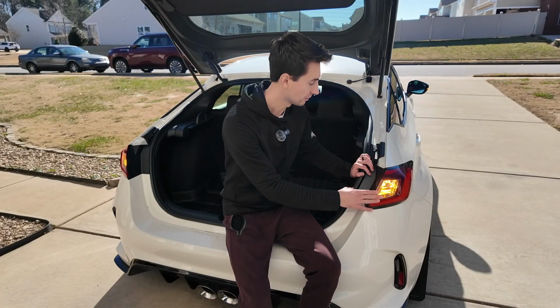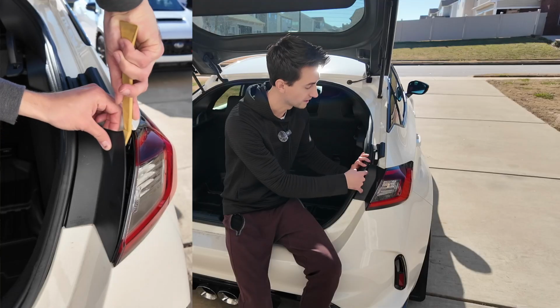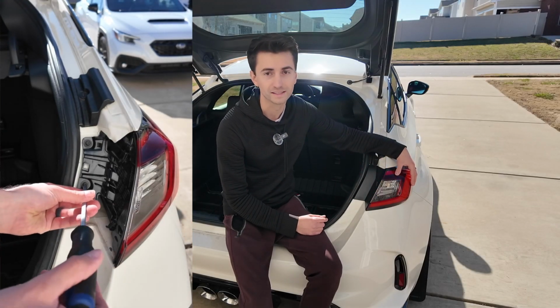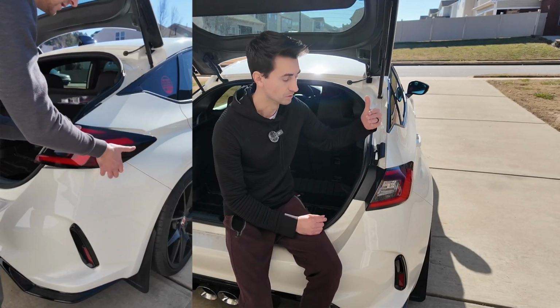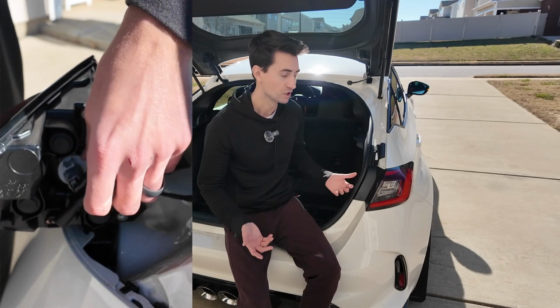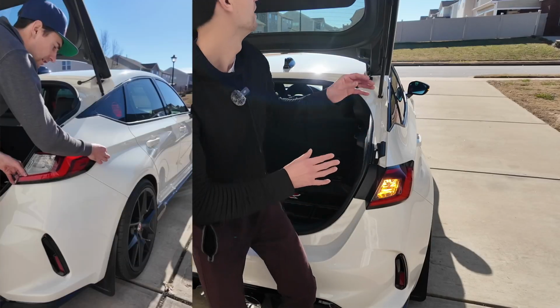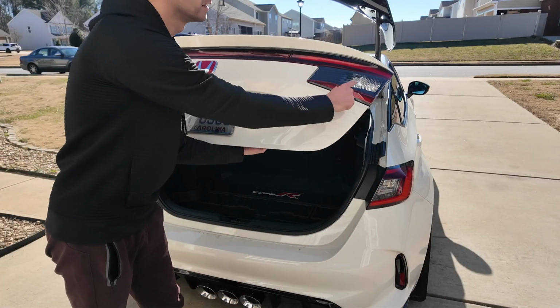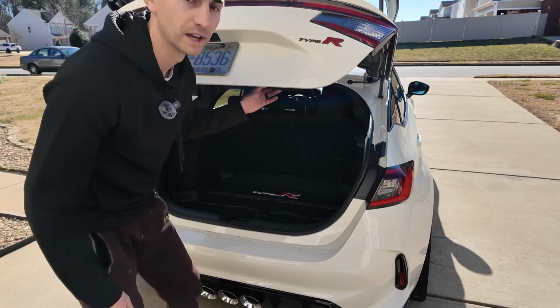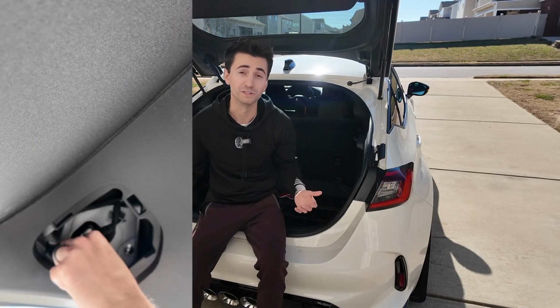But anyways, for the install for this, you're gonna simply pop off this plastic piece. There's 2 screws on the inside, and then from there, you can just pop the whole assembly right off, and then you twist out the stock turn signal bulb and replace it with the LasFit one. You can do it in about 5 minutes. Now, as far as the reverse lights go, those are gonna be mounted up here. They're the bulbs right in here. All we have to do is find the little panel underneath, pop it off, and the bulb is right there.